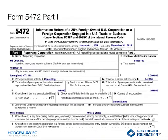Line 3, this is where it doesn't apply to our example, but this applies to the new law for 2017. This is where you check if the reporting corporation is a foreign-owned domestic disregarded entity treated as a corporation for purposes of Section 6038A. So if you're reporting for a disregarded entity, you would check that box.